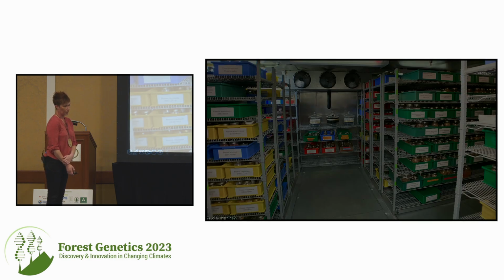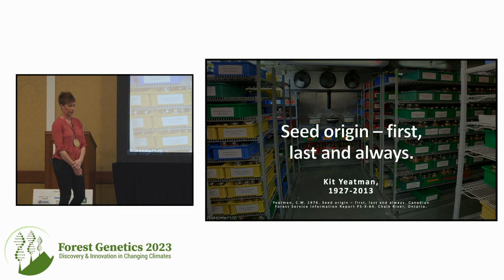Our founding principles, our programs, our facilities were always designed with long-term forest genetic goals in mind. And I know some people have heard the slogan now, right tree, right place, right time. I still think it boils right back to one of our founding visions here that Kit Yeatman always said: seed origin being first, last, and always. We're going to hold true to that. And if you or your organizations help contribute to these jars of seed, thank you. We're trying to keep them as long as possible.